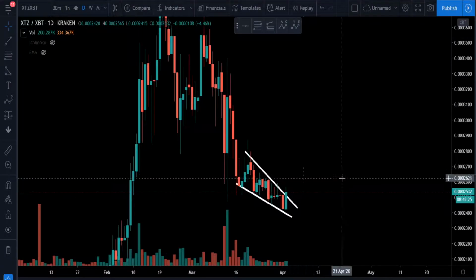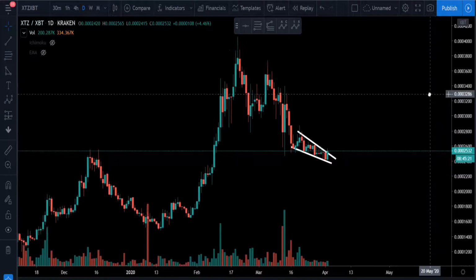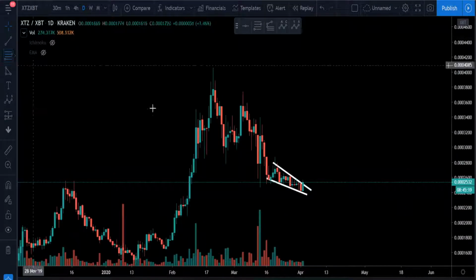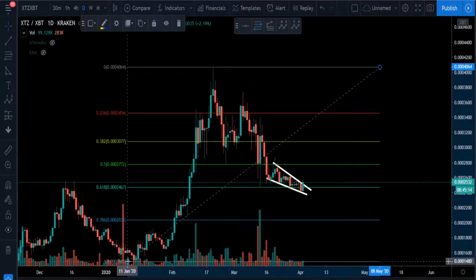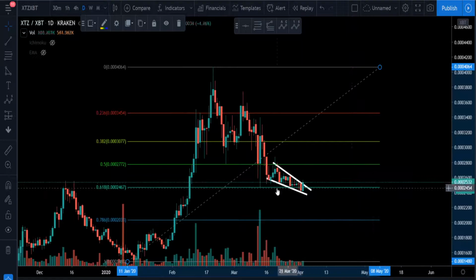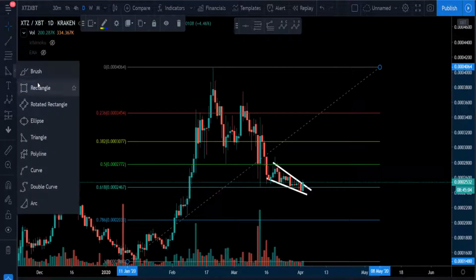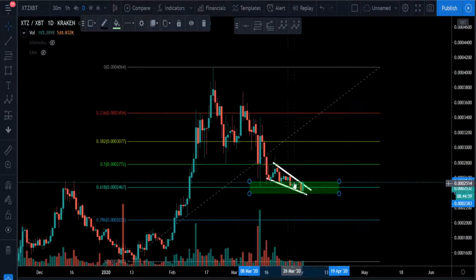As well, we can have a look on the rejection areas, okay? If we take the fib retracement, measuring this move, you can see this will probably bounce from the 618, okay? The 618 retracement, the golden area. This is the golden pocket, okay? We usually bounce from it.